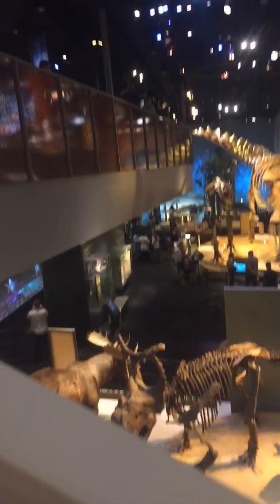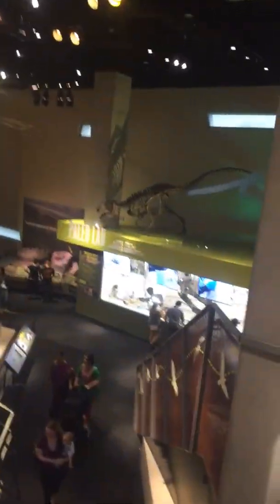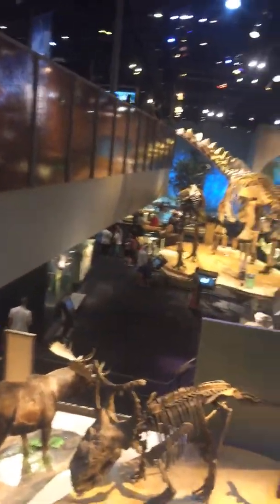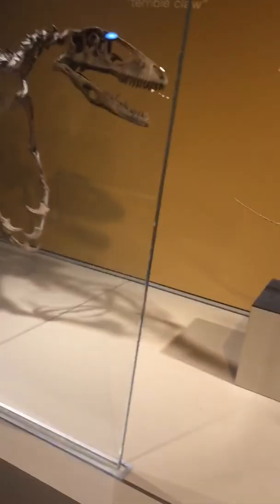That pterodactyl, Mom, do you see that pterodactyl? That thing is as tall as a giraffe. Oh, Mom, T-Rex skeleton right there. That's cool. My first time seeing a T-Rex skeleton. I think those are velociraptors. Deinonychus. Those are the human sized. It means terrible claw. Human-sized raptor.